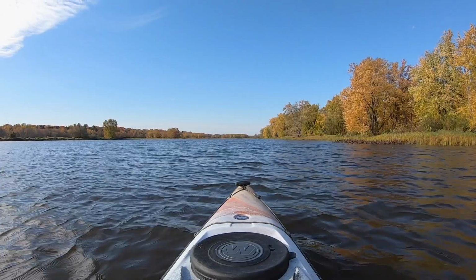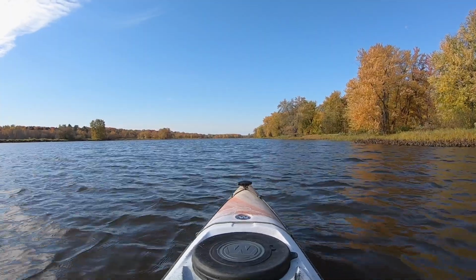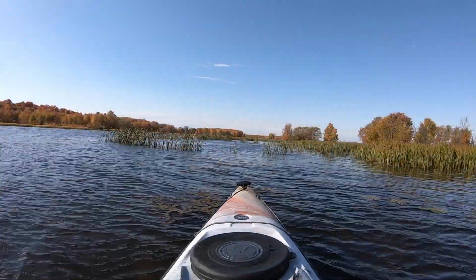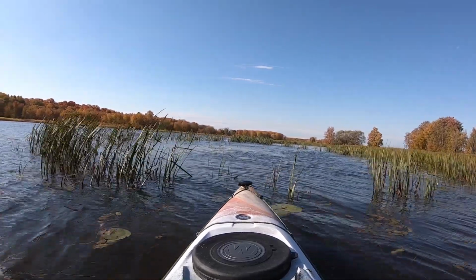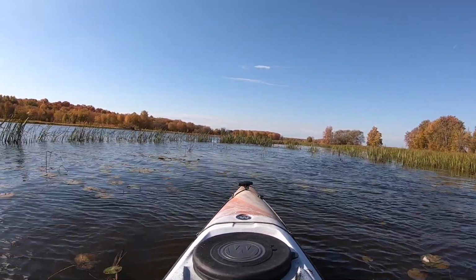What a fantastic place, so much wildlife, and here we are in the middle of an urban center with more than 1.3 million people, only minutes away, so that's pretty cool. We got a great blue heron up ahead.